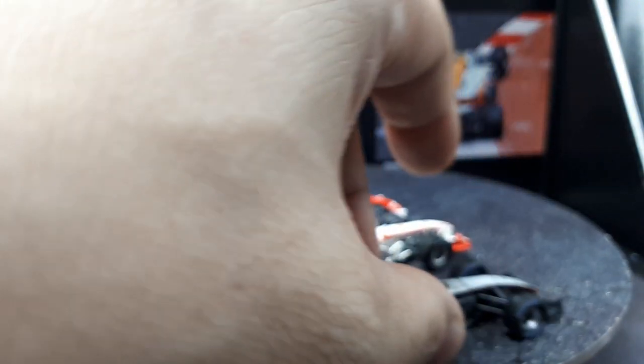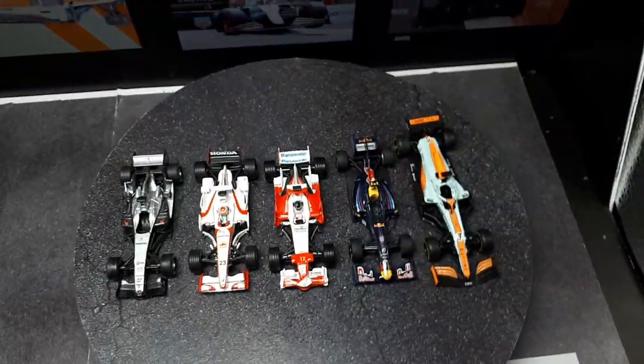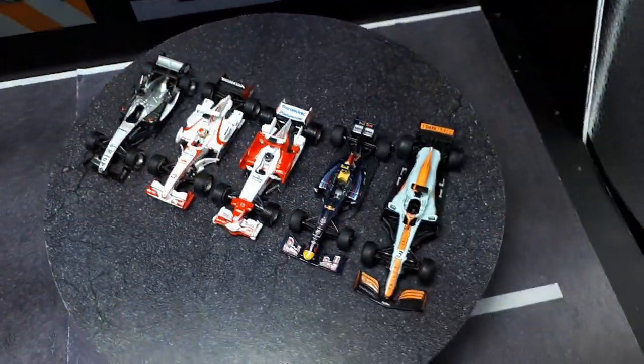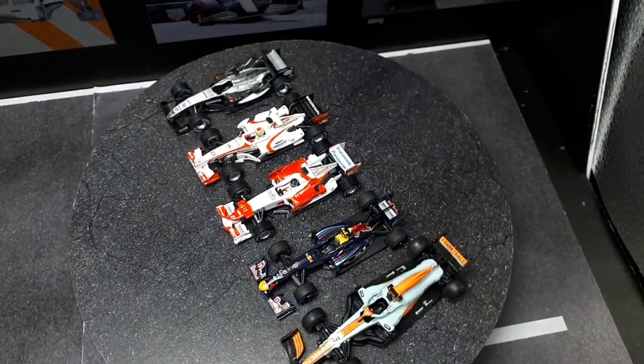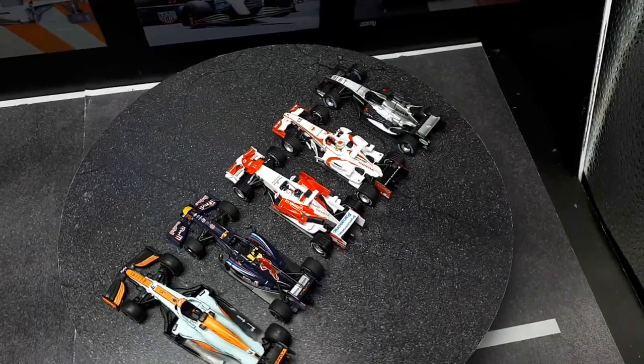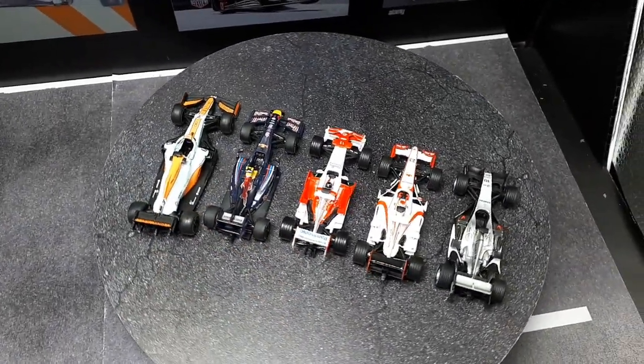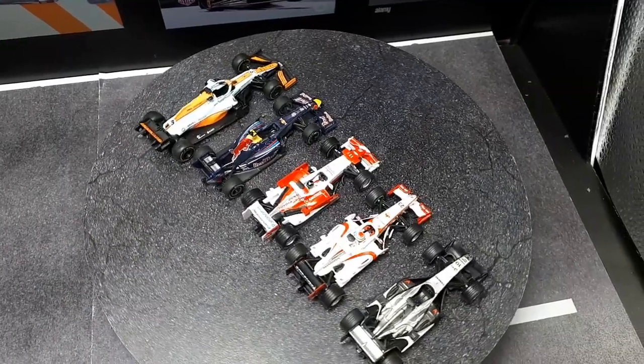So quite a gap in McLarens there in the years, but you'll see from the top view in particular, these all look relatively the same. The wheelbases, the overall proportioning, but this is just a totally different car. Like, it's so much longer.